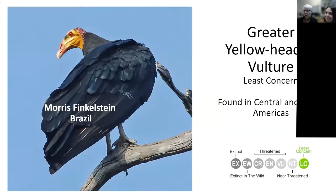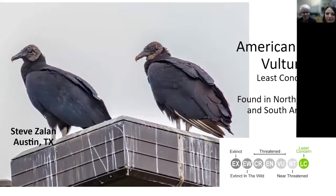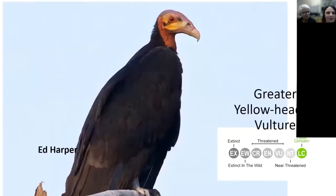The greater yellow-headed vulture must feel a lot better than that lesser yellow-headed vulture. Yeah. He too is of least concern, found in Central and South Americas, like this one that Morris Finkelstein had found in Brazil. Gorgeous coloring, and you can really see the yellow popping out in that head. They have a similar shape on the front of their face as a turkey vulture. That's what they make me think of, if turkey vultures were a little more colorful.